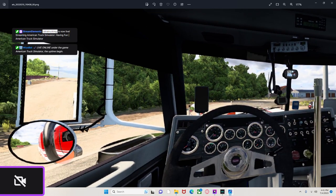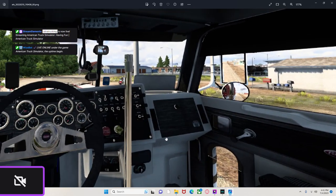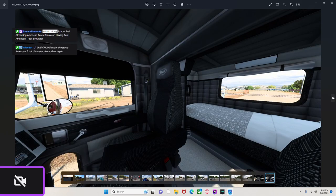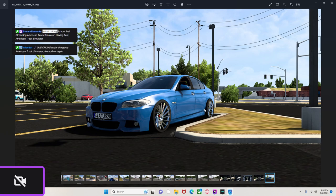It's the interior that I had. Super cool, one of my favorite trucks. BMW. I think that is Oklahoma.